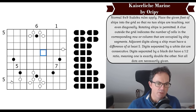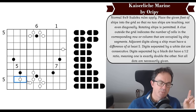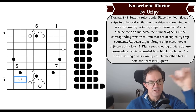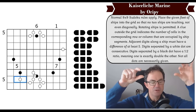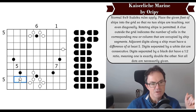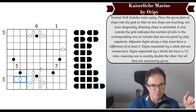Oh, hang on. There's something very strange going on in row 8. And the reason I say that is that any domino that has a white dot between it separates consecutive digits. Therefore, those two cells could not be on a ship, because the ship thing says that you've got to have digits that are five apart. So there's no horizontal ship. There could be vertical ships, and that throws everything out of kilter.